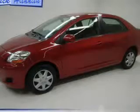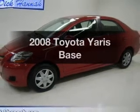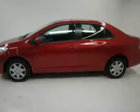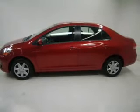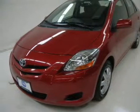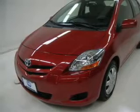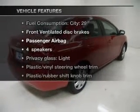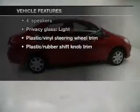Trial. Imagine yourself in this 2008 Toyota Yaris. If you're looking for an automobile with great attributes, look no further. The powertrain includes front-wheel drive with an efficient four-cylinder engine that responds smoothly to its automatic transmission. And with these notable features, you won't want to miss out on the opportunity to own this amazing ride.